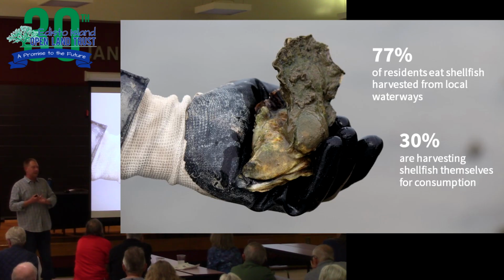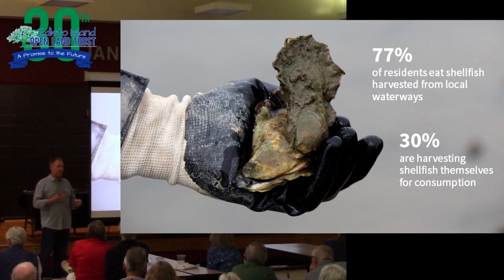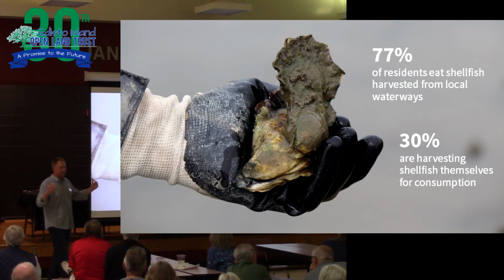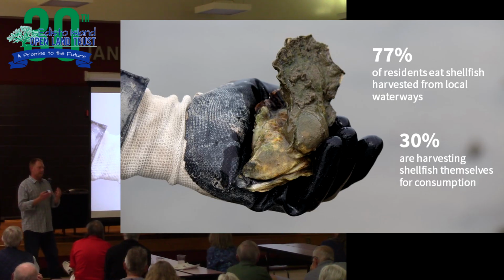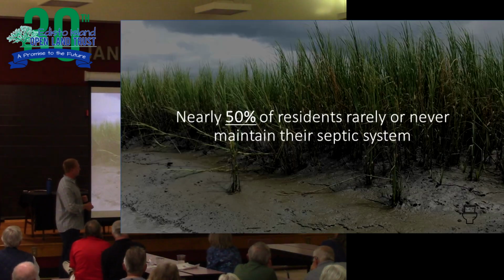And then two, for the bacterial impairments, as Tom was mentioning, figure out where the bacteria is coming from. We're not going to find, like he said, one big pipe where it's all coming from. In this watershed, it's non-point source pollution coming from all over the place. But if we can better track down where we think it's coming from, then we can fix septic tanks if that's the problem, or come up with other ways to mitigate and prevent the bacteria from coming in and polluting the waters that you use.